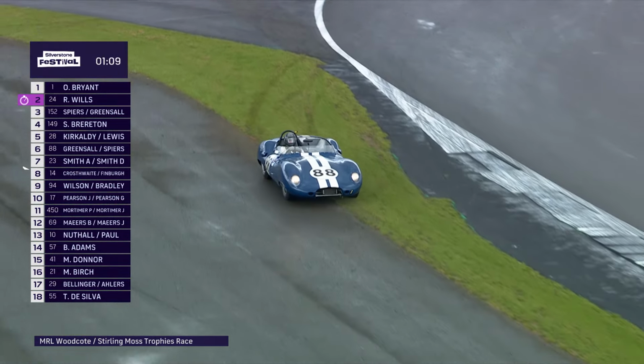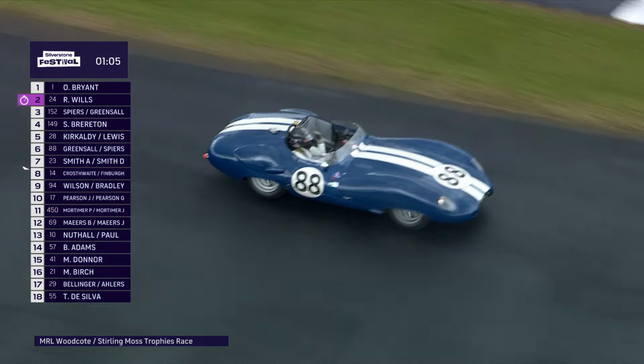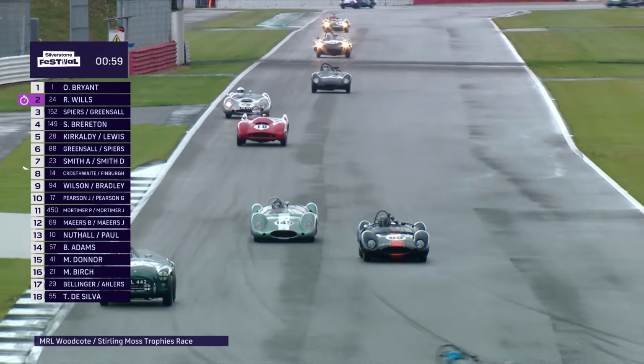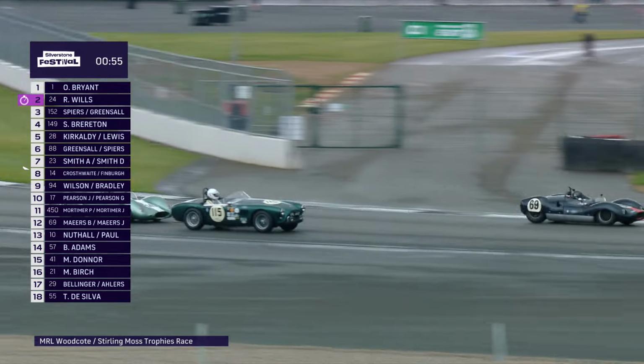That is a shame. His other car is still going. Yes, in third place, so he will be on the podium, but not twice. He wasn't going to be twice anyway, but yeah, disappointed. Lister Costin has let itself down, him down.